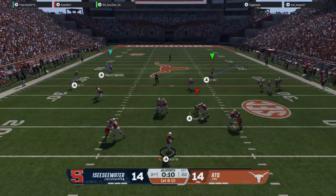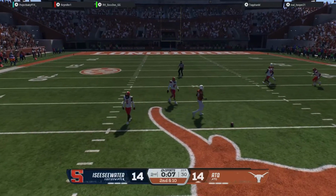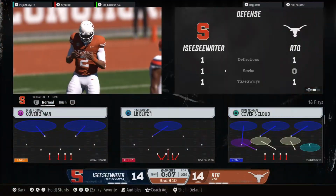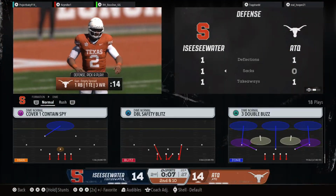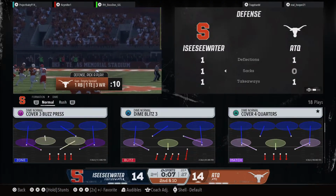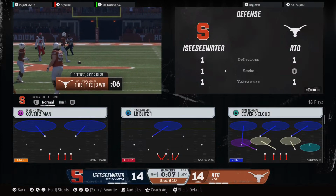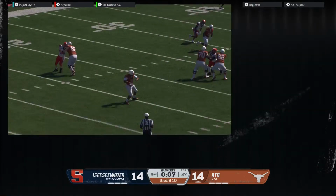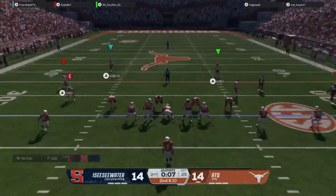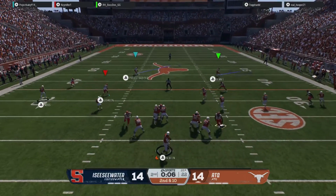Scanning the field, it's Newton. Trying to get behind the defense. Pass is incomplete, and we dwindle down to 7 seconds. Well, the offense is doing their best to try and at least get into field goal range here at the end of the first half. So they take a vertical shot down the field, but give the defense credit. Lots of eyes back there on the quarterback. They're able to break on the ball and make sure that throw falls incomplete.